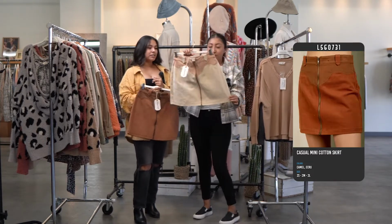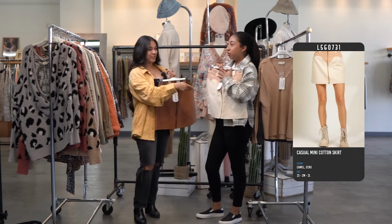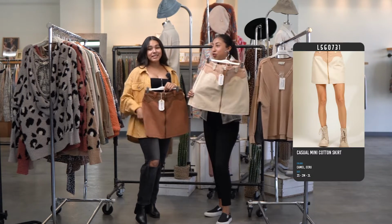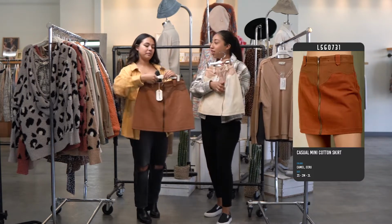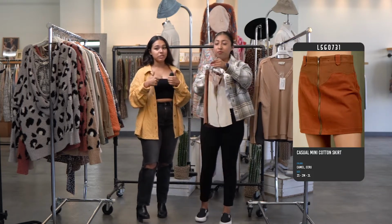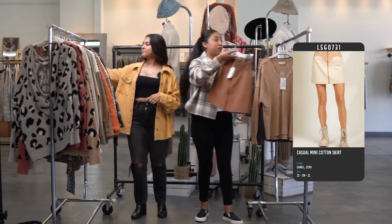So I would honestly wear this color with a crop top, like a nice white crop top, or even tights going down, you know? Oh yeah, that's right. So especially for the price, it's really good if you guys want to check it out on our website.